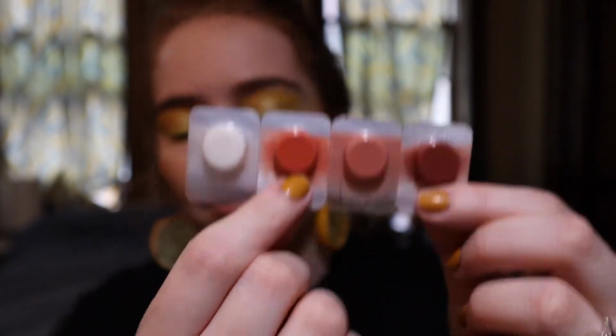I really like Golden Hour as well, but I think it's a little close to one of my Rare Beauty blushes, so I didn't end up buying it. But let me swatch these, and I'll just swatch Golden Hour as well. Okay, so awkward swatches, but we've got Golden Hour, Power Hour, and we have Magic Hour.